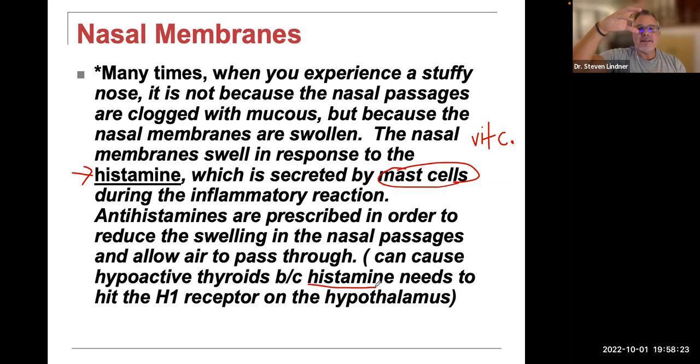So what is it that's telling the hypothalamus to release thyroid releasing hormone to stimulate the pituitary, to stimulate the thyroid? Well, what tells the hypothalamus to release thyroid releasing hormone is histamine. Now, histamine needs to hit the H1 receptor on the hypothalamus. When it does, that will push out thyroid releasing hormone. That thyroid releasing hormone goes to the pituitary. The pituitary releases thyroid stimulating hormone.